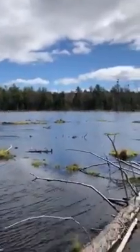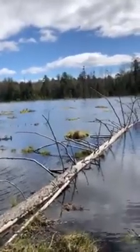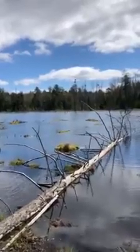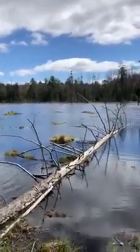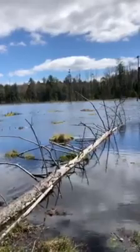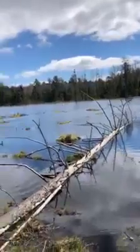Another one is calling from across the marsh. You may hear a high-pitched chirping call. It's not being given by a songbird, though. That is the call of an osprey. There is a pair nesting out here. Let's see if we can take a look at it. There it is, teed up on top of a large stick nest.